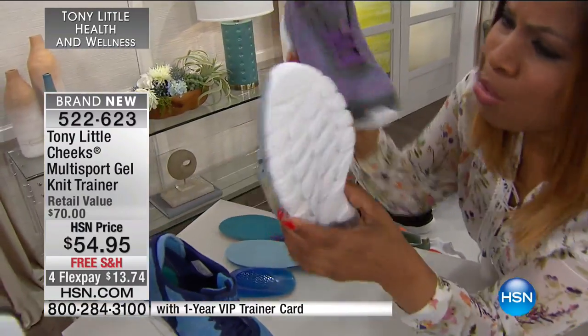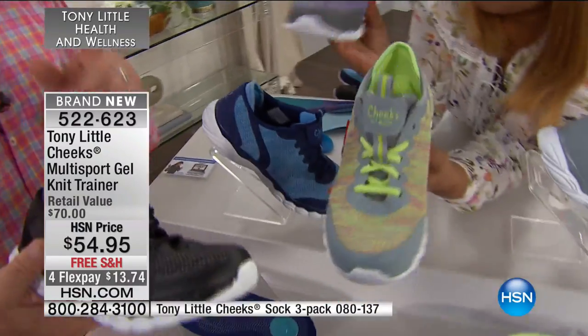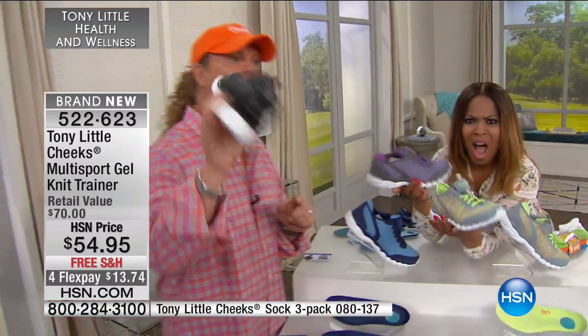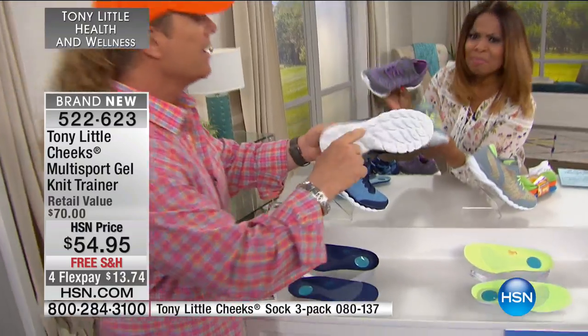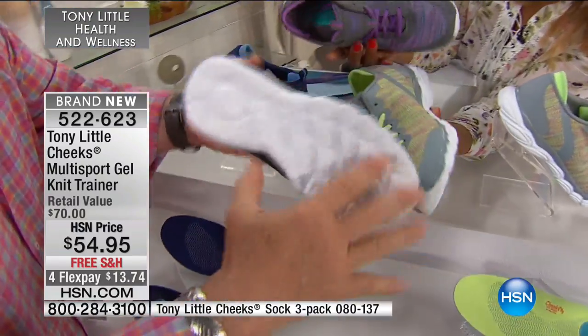All right, leave it to Tony Little to create for us a famous athletic style trainer. This shoe is incredibly light. Dustin, 8 ounces for a pair of sevens? I think, okay, so 8 ounces a piece, right? Unbelievable. Okay. Well, what they have is we have a special bottom on these.